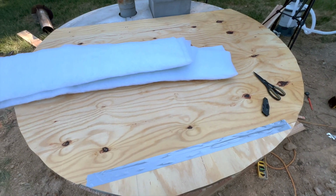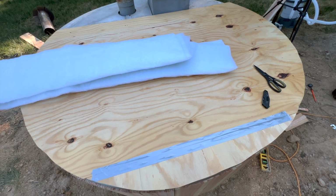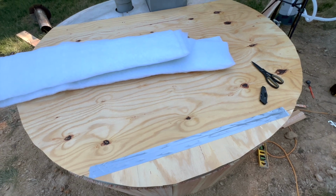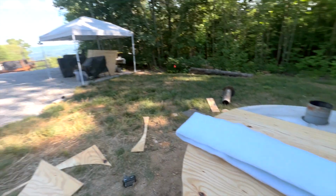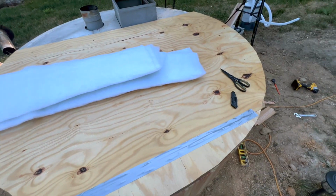Gonna go ahead and cut the batten out. Probably go ahead and cut the vinyl and maybe even get it stapled on. Usually that doesn't take that long, so might as well. Still have a little bit of daylight left. Have some things I need to be doing, but you know, I want to finish this.